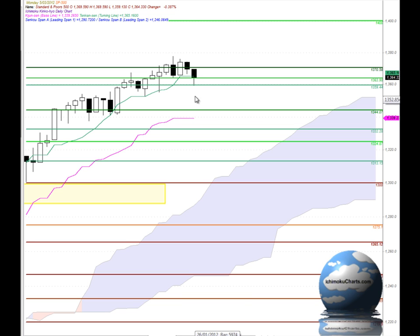If we do have continuation of the trend to the downside, we do have a zone of support extending down to 1352, but then down below there we don't have support until we trade down to 1344.